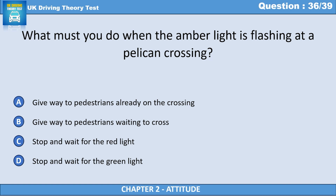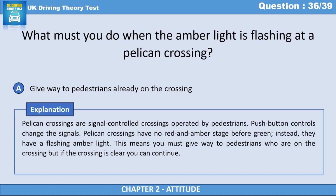Question 36. What must you do when the amber light is flashing at a Pelican crossing? A. Give way to pedestrians already on the crossing. Explanation. Pelican crossings are signal-controlled crossings operated by pedestrians. Push-button controls change the signals. Pelican crossings have no red and amber stage before green. Instead, they have a flashing amber light. This means you must give way to pedestrians who are on the crossing. But if the crossing is clear, you can continue.